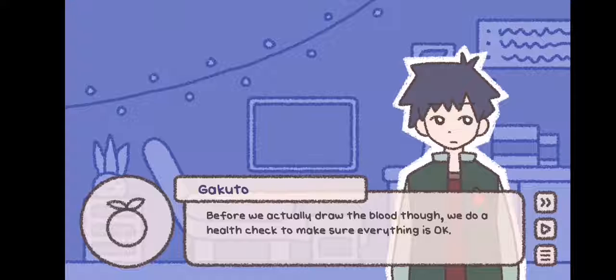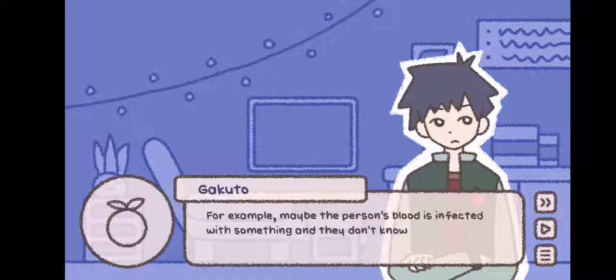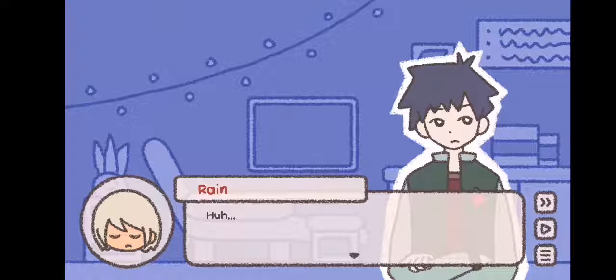Okay. So Gakucho was explaining to us about how vampires take out blood, and now he's going to do a health check to take my delicious blood. Okay, what kind of issues could there be? For example, maybe the person's blood is infected with something and they don't know. They may have recently taken medication that prevents them from donating. They may just be feeling sick and donating blood could make them feel worse.